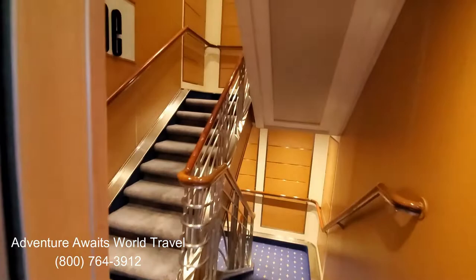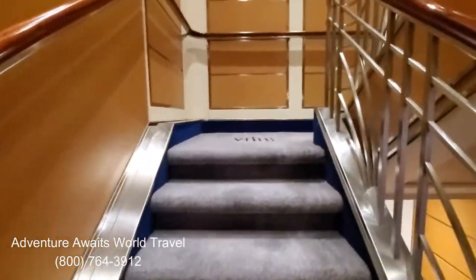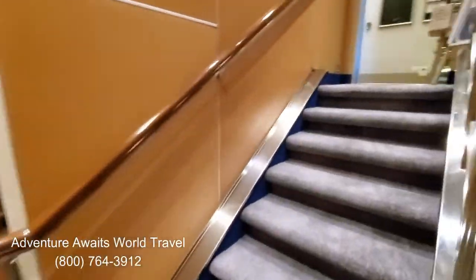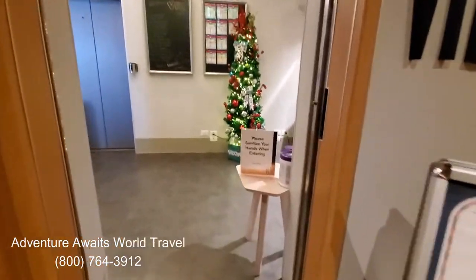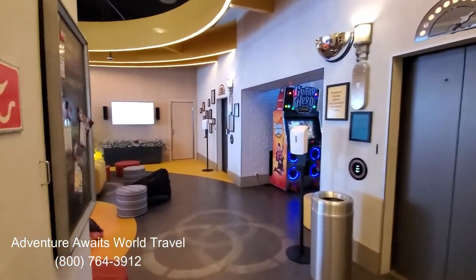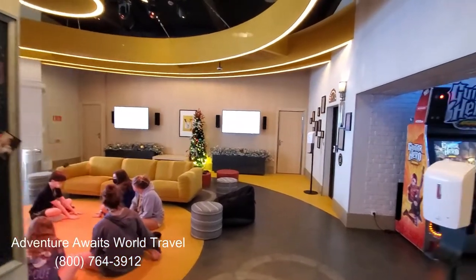And here's Vibe, which is a great hangout up inside one of the funnels on the ship for teenagers ages 14 to 17. So you can see it's upstairs and private and secluded, and just a great place for teenagers to hang out when they want some time with each other or just to themselves. You have the Christmas decorations and video games and room to just hang out and be with each other.